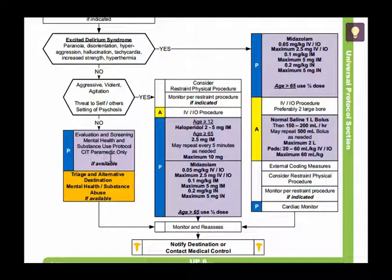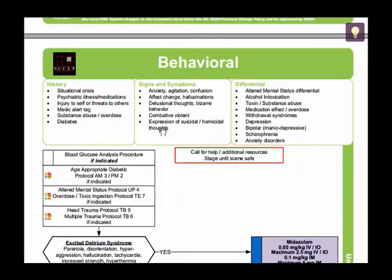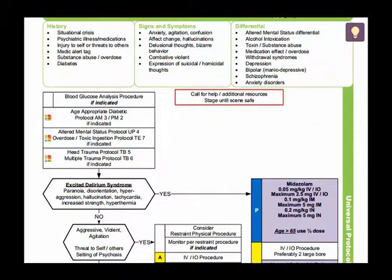They make a mention about a CIT paramedic only that's listed down over here. And what this is, CIT is a crisis intervention team. This is optional, but there are several counties which are moving towards a community paramedicine and crisis intervention team approach for the excited delirium patients and patients with psychiatric disturbances. We're not quite yet doing this, but this may be a consideration moving forward.